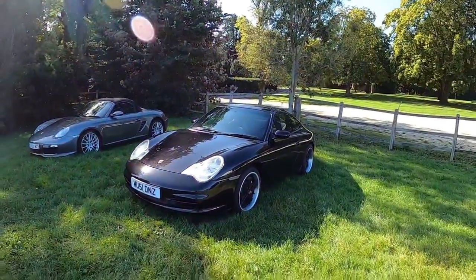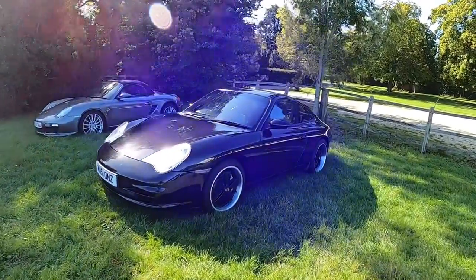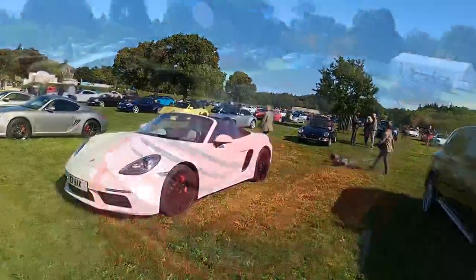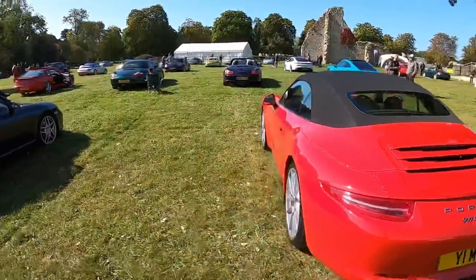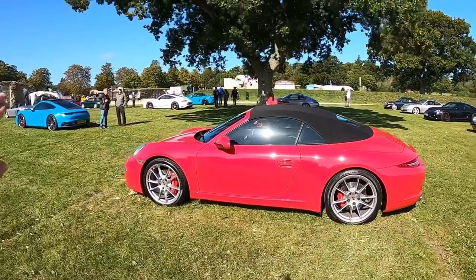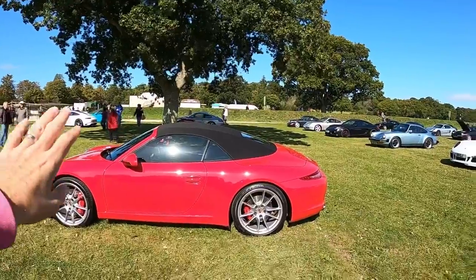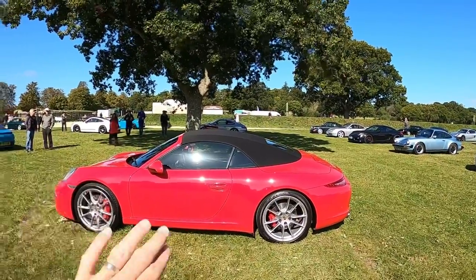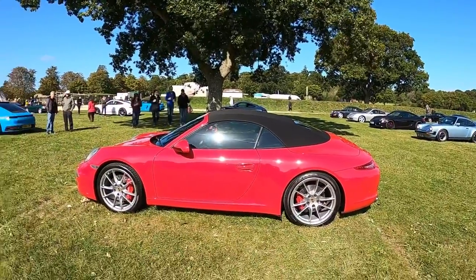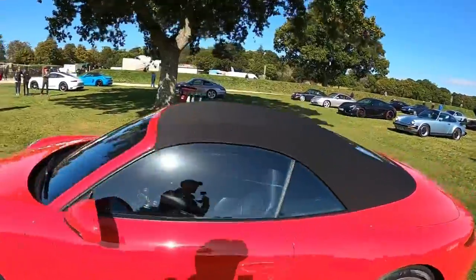A very nice looking 996 Gen 2 with the Fuchs wheels. Side, because the sun is in our way. One of the main things I love about the newer generation Porsches is the way the soft top is. They've gotten it very much like the coupe, so it's the same silhouette. It's a much softer line, which I think looks great. It looks very nice in the convertible form as well.